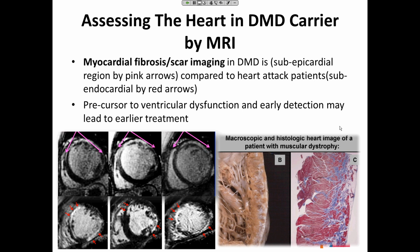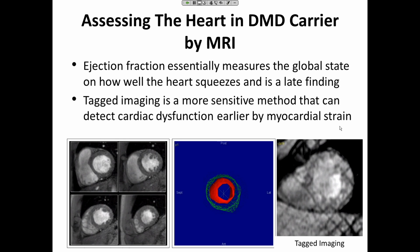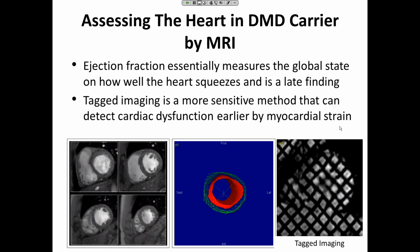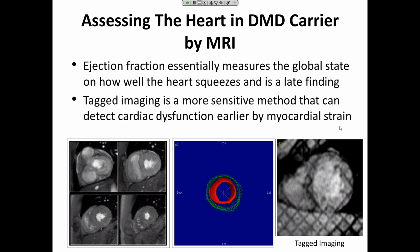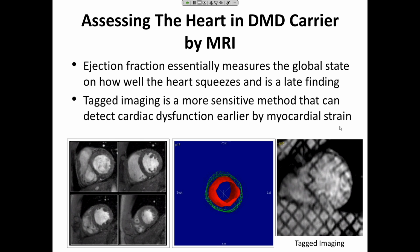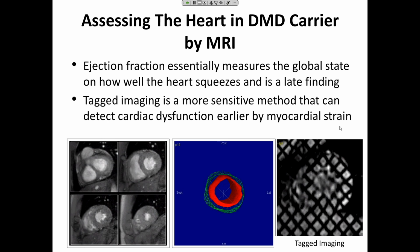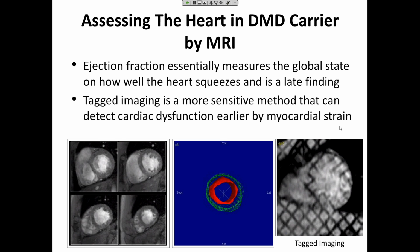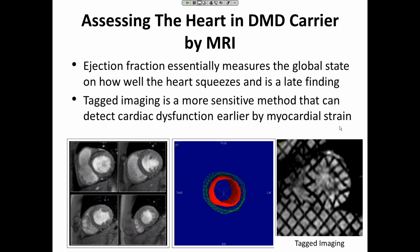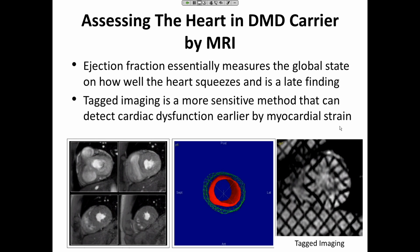Ejection fraction essentially measures the global state of how well the heart squeezes, and this is a late finding. It occurs in many diseases, but in particular in neuromuscular disease. Tag imaging is a more sensitive method that's been shown in many different diseases, including many of our studies in the Duchenne boys. What it allows us to do is detect cardiac dysfunction earlier by a phenomenon called myocardial strain, as shown by this image here towards the end, called tag imaging.